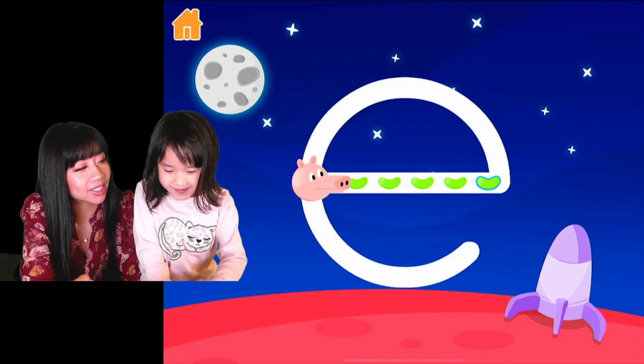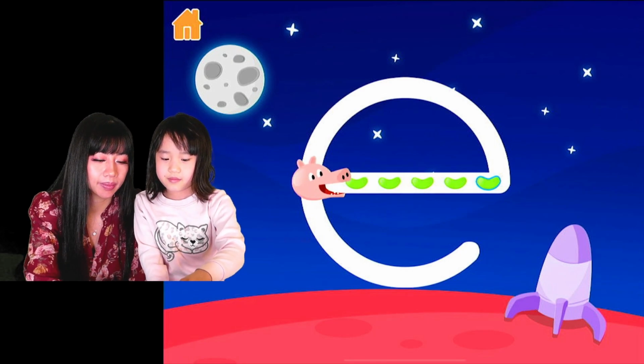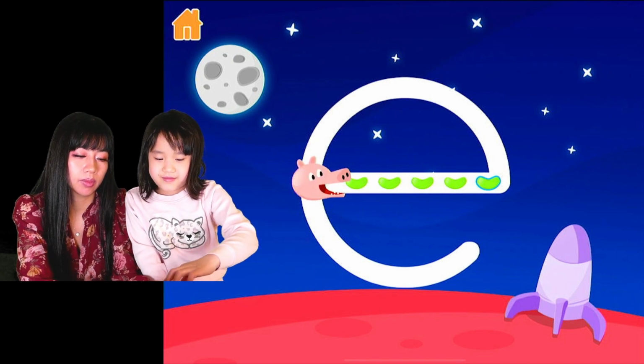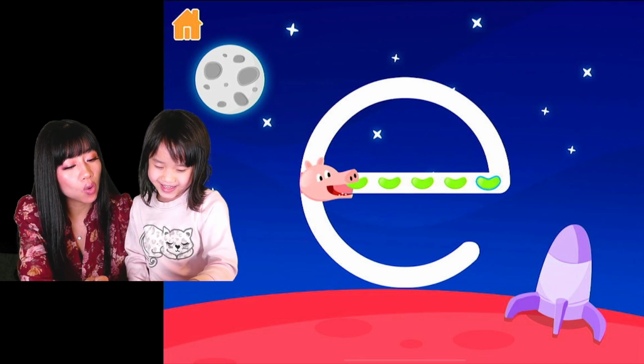Okay, what letter is this? This is a small E. Yeah, small E. Follow the white path. Try to keep your finger slow. Try slow. Follow the white path. Small E, go.